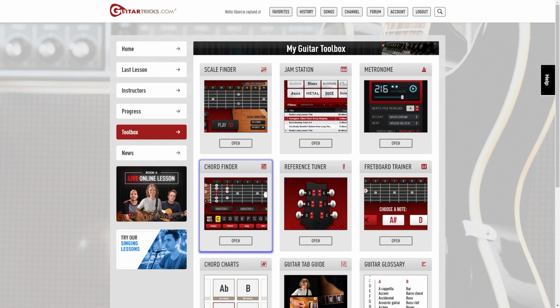In the Chord Finder, there are variations of different chords on the fretboard, highlighting root notes. For Reference Tuner, it includes standard tuning, DAD, GAD, Open C, Drop D, Open G, and Open D, or you can manually change the note on each string for custom tunings. Fretboard Trainer quizzes you about your knowledge of notes on the fretboard. Once you've completed 20 questions, you can compare your score to the leaderboard.